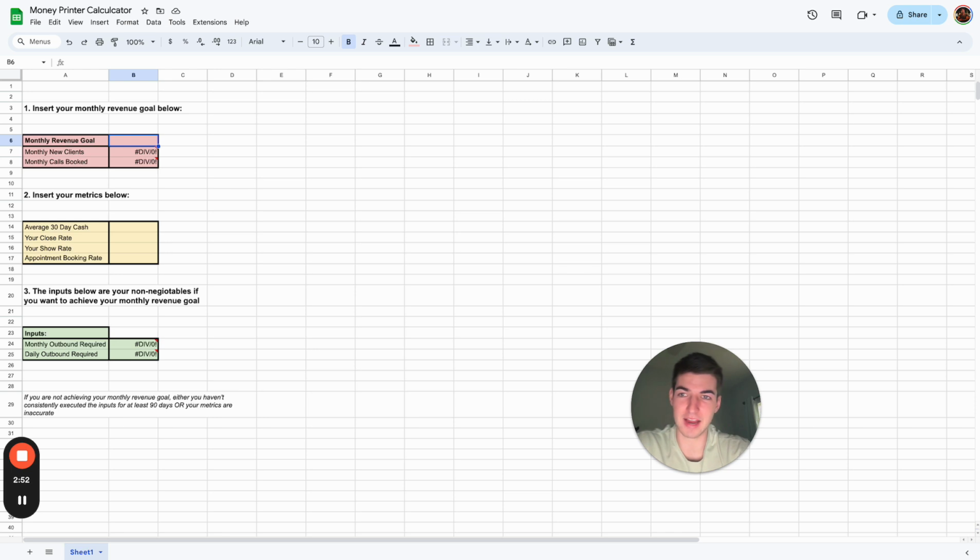So how to use this calculator is all you do is put some numbers in right here. Let's say your goal is $30,000 a month. Average 30-day cash: let's say you have a 4K program and you're using a financing option as well, so you get paid in full upfront for every deal. If you don't know how to do that, by the way, feel free to shoot me a message. It's a really nice thing to have. But let's say that's your average 30-day cash.